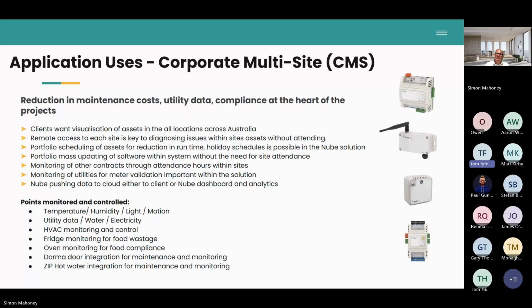Remote access is really key at diagnosing problems with site assets, without the need for attending, scheduling, mass updating, being able to monitor other contracts through the attendance. So, using the occupancy within the sensor to look at, potentially, how a cleaning contract is done, to review some of that. And we can either push data to our cloud or to a client's cloud. So there's plenty of different ways of being able to do it.